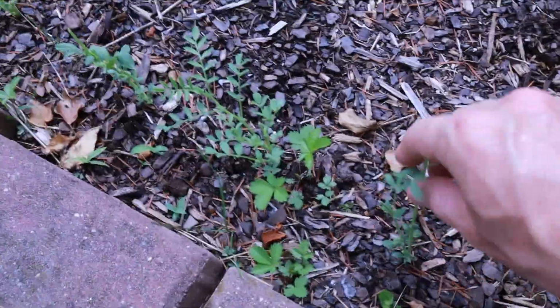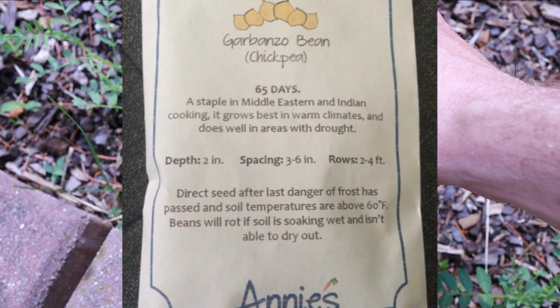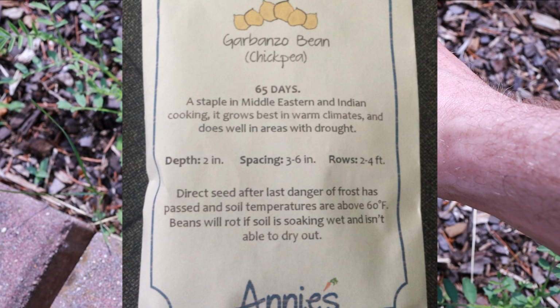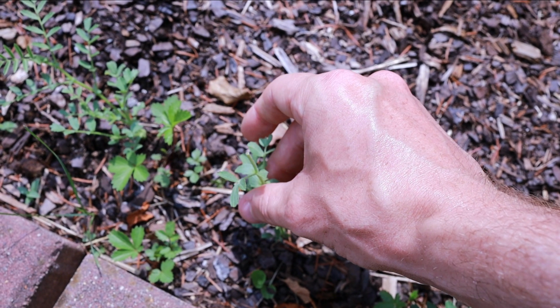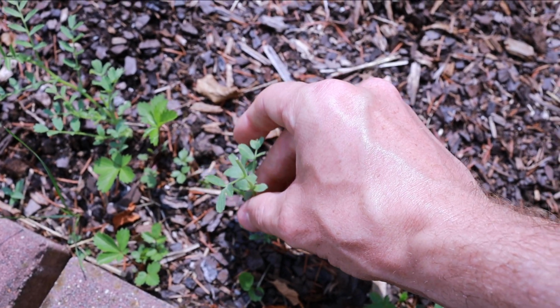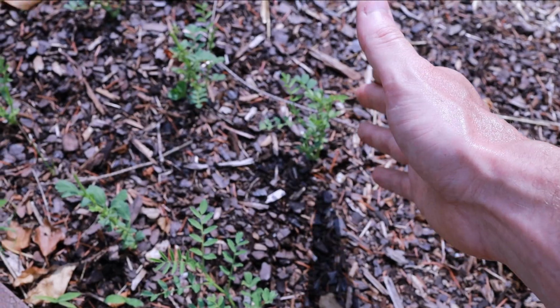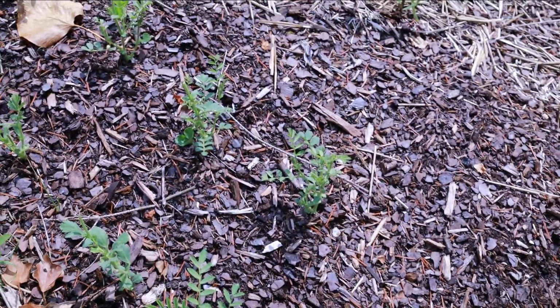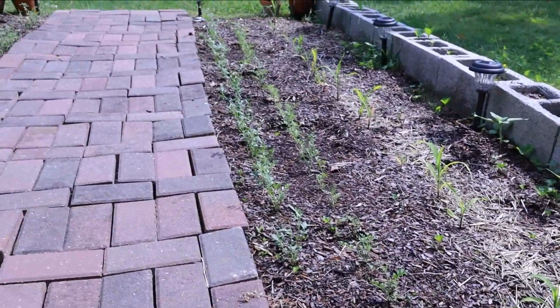And these, I should mention, were from a site called Annie's. I think they're called Annie's Heirloom Seeds, and that's where I got these chickpeas. This is just your regular tan colored chickpea. Or these I got from Baker Creek are the black chickpeas. And they're doing really well. So we'll see. I think they grow into kind of a bush. So we should have a row of big bushy chickpeas here.